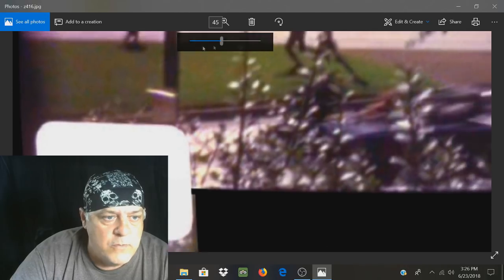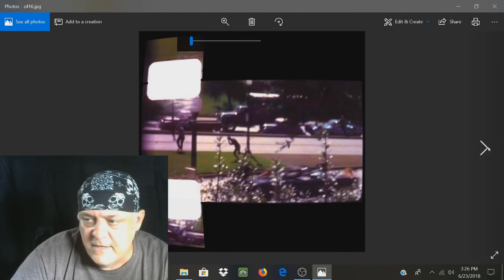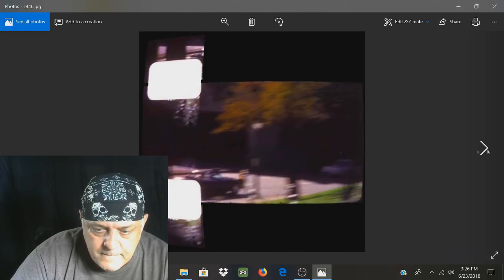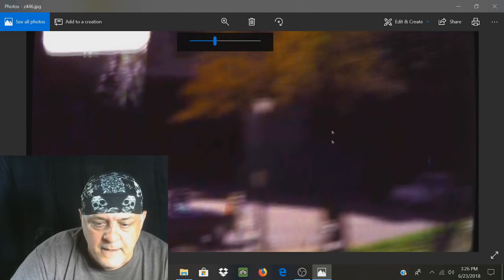And then when we watch the rest of the film, we see the guys in the background moving around, going away, ducking, trying to get under cover. And then we see JFK's limo is now starting to speed up more. There's the follow-up car. If you notice right here, we see the follow-up car right here.